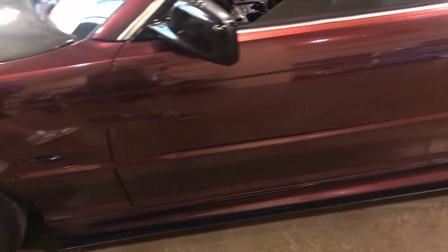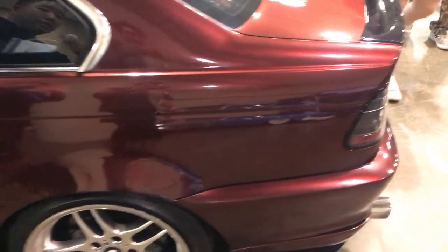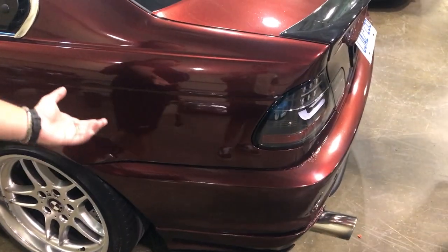What would you call it? I call it like a root beer kind of color. Root beer? I'd call it like mahogany or something. Yeah, but I think root beer is what people call it, something more brown.